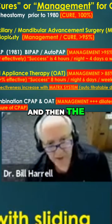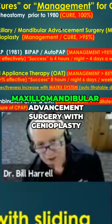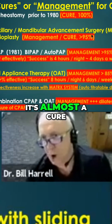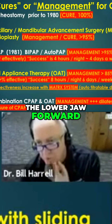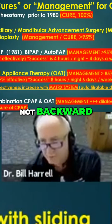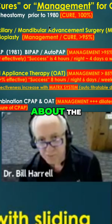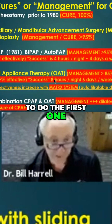And then there's oral appliance therapy, or the other is maxillomandibular advancement surgery with genioplasty. It's almost a cure when you move the upper jaw forward and the lower jaw forward and the chin with the tongue attached forward. Everything's coming forward, not backward. You pretty much can cure sleep apnea. So these two are about the cures, but nobody really wants to do the first one, even the second one.